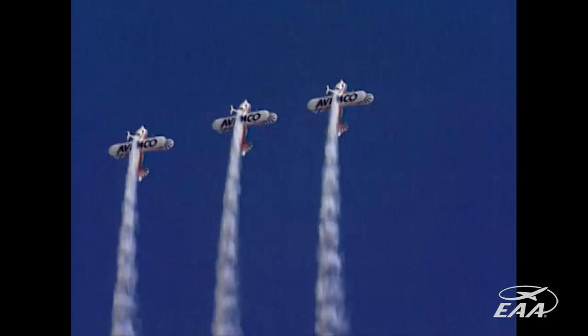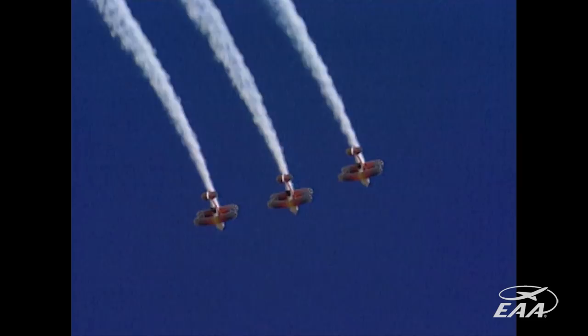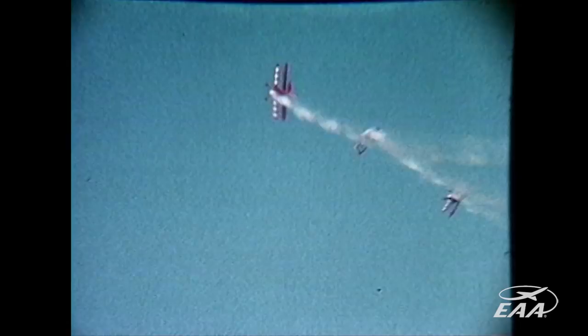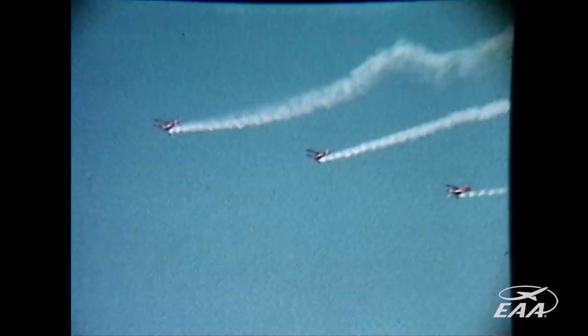I had known Tom, Dean, and Charlie from the days back when I competed in aerobatics, and I spent 6 months with them in Europe at the World Aerobatic Championships as manager of the American team that won the World Championships for the first time that year. And we talked a lot about airplanes, and they told me about their plan to fly as the Red Devils in air shows all around the country.